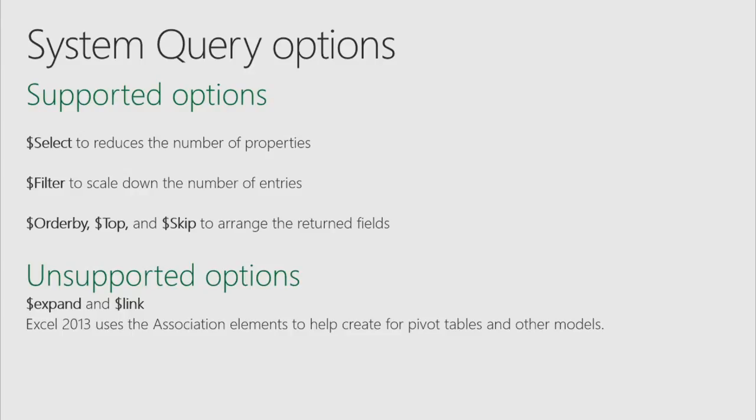Now about the options that we do not support yet. For the ones that are used to using SQL queries, these are the ones that are mapped to the join queries in SQL. So that's the ability to expand and link a query. That's not available yet. It's a little bit unfortunate. We do have some workaround, and I'm going to show you how you can use the association field in order to do some of these things. For the meantime, know that this is not available yet. If you are going to depend on this a lot, I encourage you to look into the new SSIS connector.